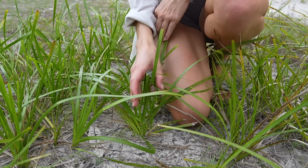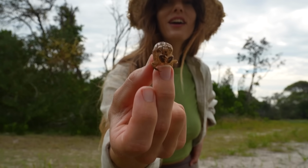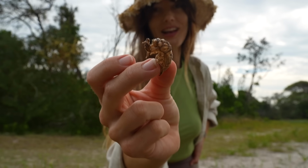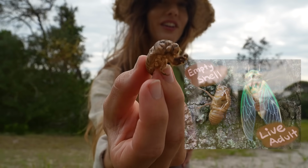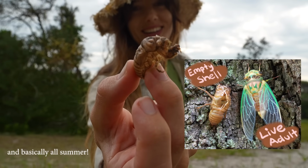Look at this fella. Usually the cicada nymphs, they spend quite a few years underground and then they come out and plant themselves onto the side of a tree trunk, but this one found a nice blade of grass to do its transformation and emerge from its shell as an adult. And they make quite a symphony at dusk. It's pretty cool.